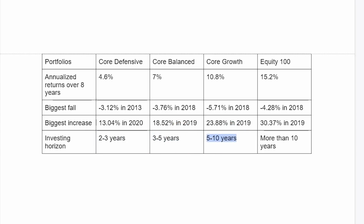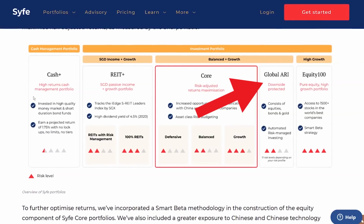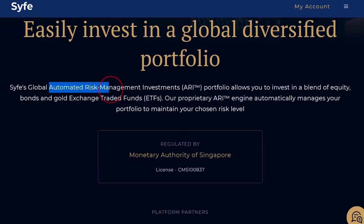5 to 10 years, Core Growth. And if you have more than 10 years, go for Equity 100 for the highest returns. Okay, that's for core portfolios. Finally, we have Global ARI. ARI stands for Automated Risk Managed Investment Strategy.